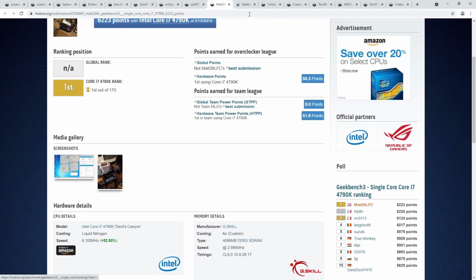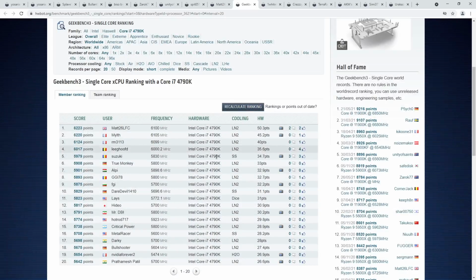There's a lot of competition on the 4790K. Back when Intel CPUs, to be fair, it was quite an expensive CPU, but not as expensive as they are now. And usually the high-end Intel CPUs just do get a lot of competition because, well, they're fast. At the time that they're released, they're straight up some of the fastest CPUs for single-threaded benchmarks there are. So you obviously get a lot of competition in them.